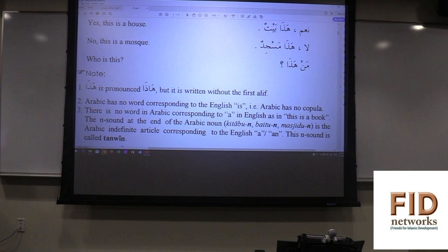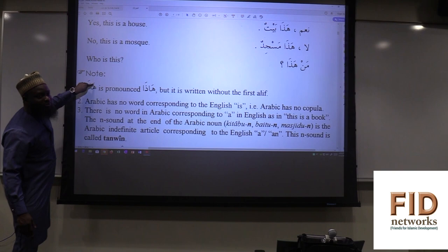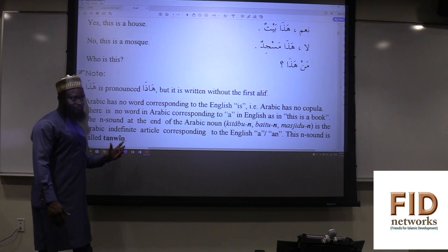Okay. So one, hadha is pronounced hadha, but it's written like this, like hadha. But it's hadha, that's not proper. Some people usually put a small alif on top just for you to know. But this is the right pronunciation. Ha. It is written without the first alif. That's the first note.